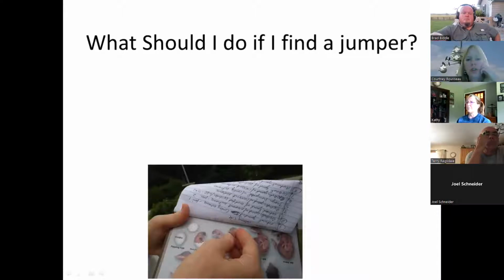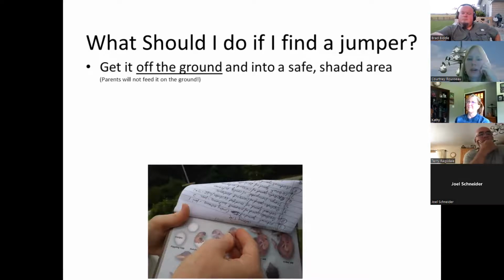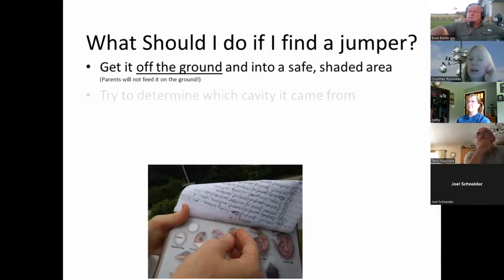So what should you do if you find a jumper? So first priority is to get it off the ground and into a safe shaded area. There's a lot of bad information going out there around the web also, like I mentioned earlier, about it being normal or not normal for martin fledglings to be on the ground. It is not normal. Parents will not feed on the ground. Again, this is not a bluebird. This is not a mockingbird. This is not a brown thrasher. It is a purple martin. They will not feed it on the ground. So you need to get it off the ground and into a safe shaded area.